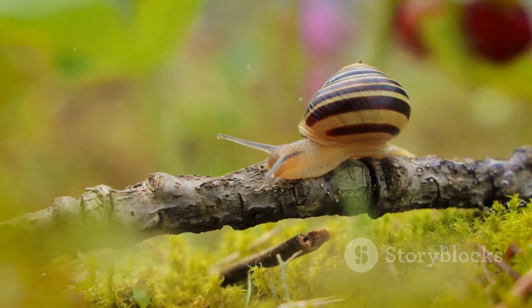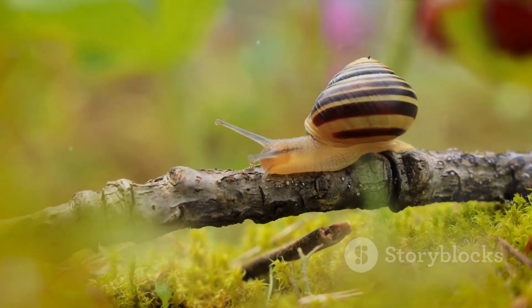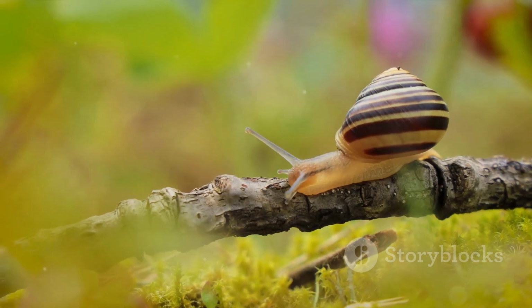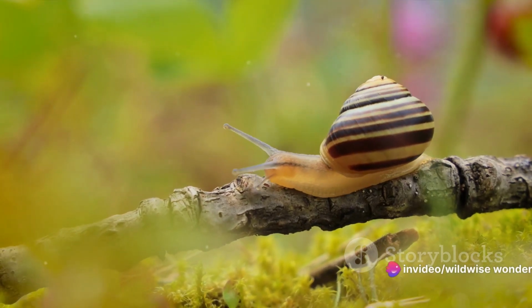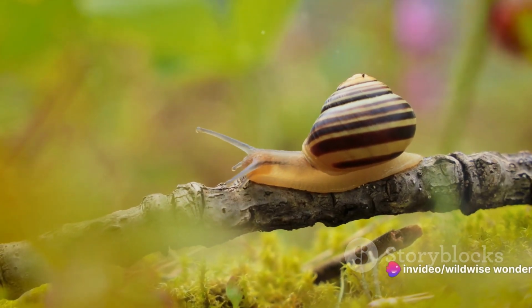In our fast-paced world, the snail is a gentle reminder to slow down, to take our time, and to appreciate the little things. So next time you see a snail, remember, it's not slow, it's just taking its time.